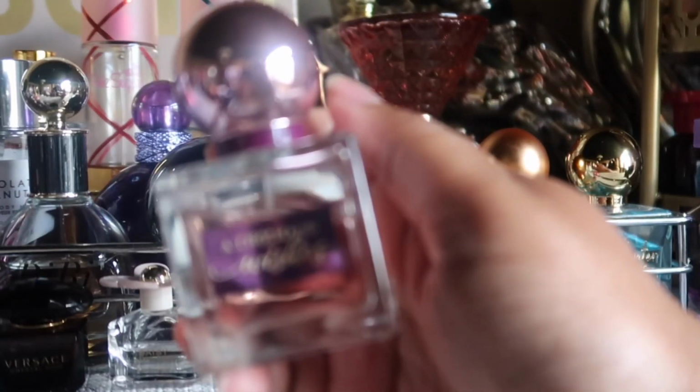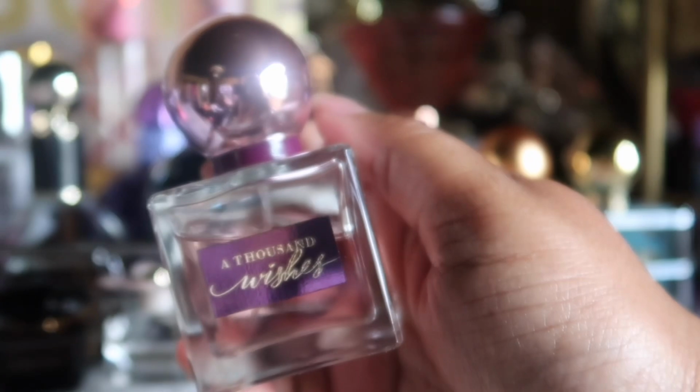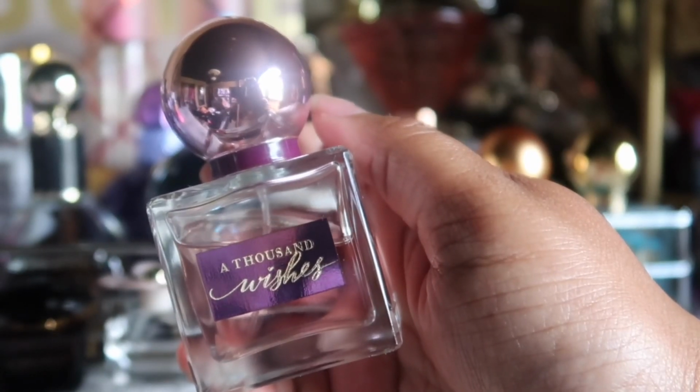This is that girl, 1,000 Wishes. She is a classic, just a nice amaretto, creamy, sweet, feminine fragrance.